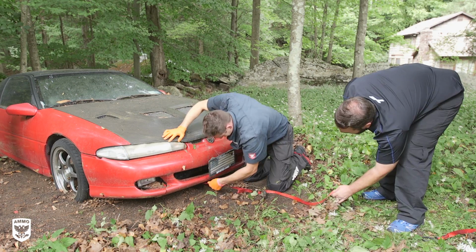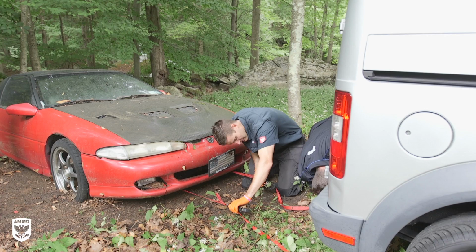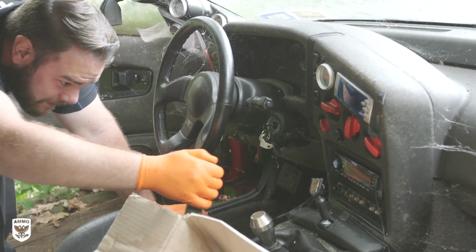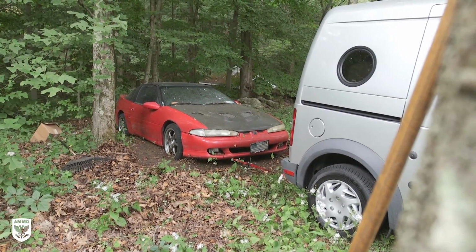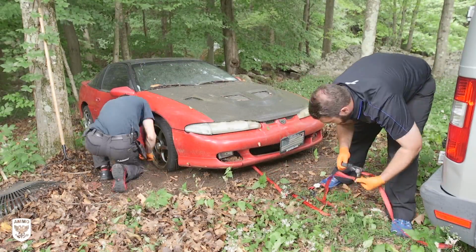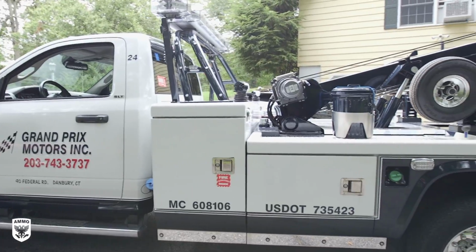So we hooked up random tie-downs that he had in the back of the van to the tow loops on the front of the car. Granted, this was not ideal, but it was worth a shot to get it to budge so we could push it into the driveway and detail it. But because we only had old ratchet straps and no tow chains, it clearly didn't budge, but it was worth a shot anyways. So instead, we called in the big guns from Grand Prix Motors.